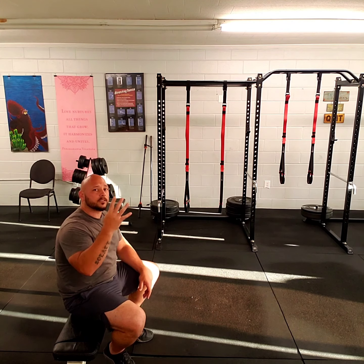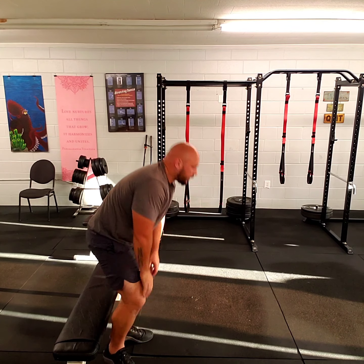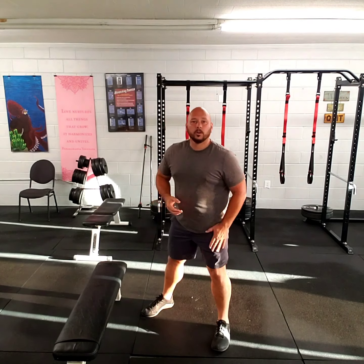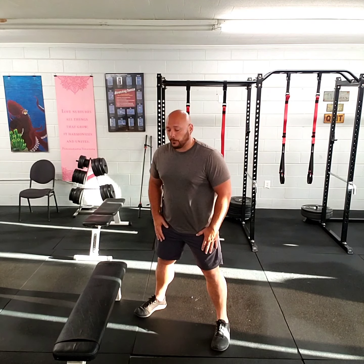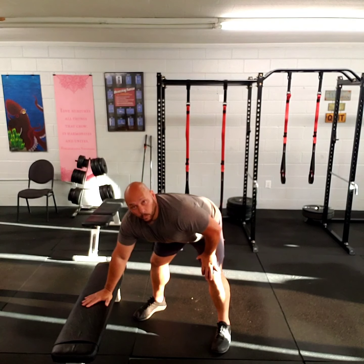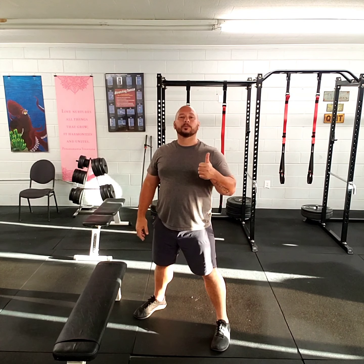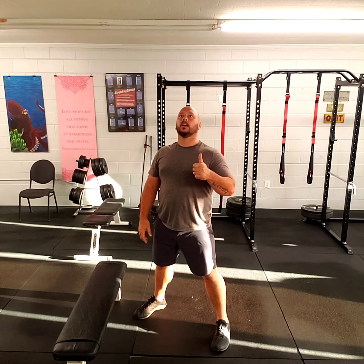Let's go on to exercise number 4. With exercise number 4, once again, as if we're going a little bit heavier with this one, you want to be a little bit more stable for your 3-point row. Your 3 points of contact are 2 feet and 1 hand.